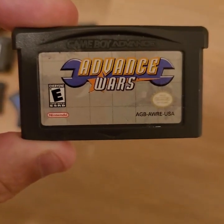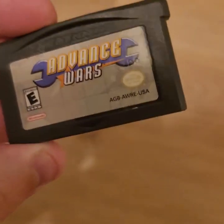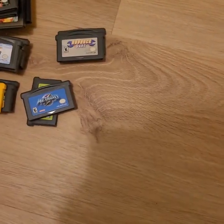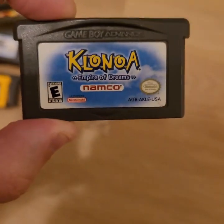I picked up Advance Wars. I know that there's the Switch version of Advance Wars 1 2, but I think it just looks fugly, so I did get the original GBA port. And the last GBA game I picked up was Klonoa Empire of Dreams. This one I actually bought online, though, so everything else was in store.